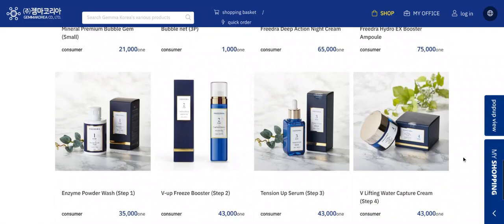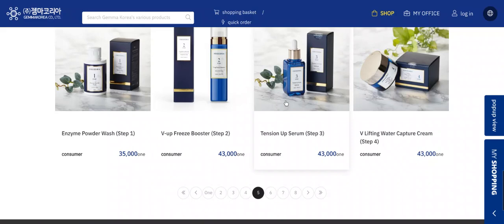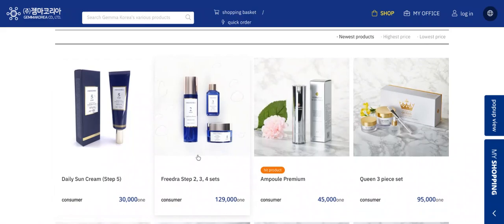We have Fridra cosmetic line. It's a blue line. It's a little bit cheaper than our Queen line. We have number 1 through 5. A lot of people like these. They have the enzyme wash with sun cream, and they do have the toner, the lotion, and I believe it's the serum. You need the Queen 3-piece set for gua sha.